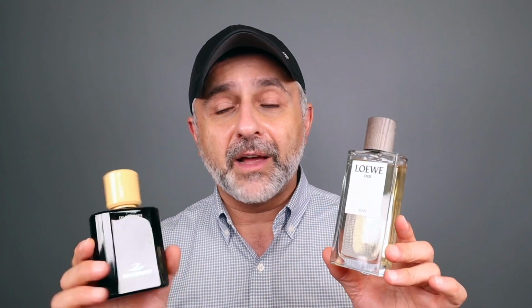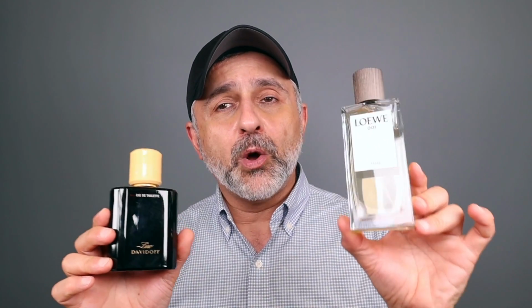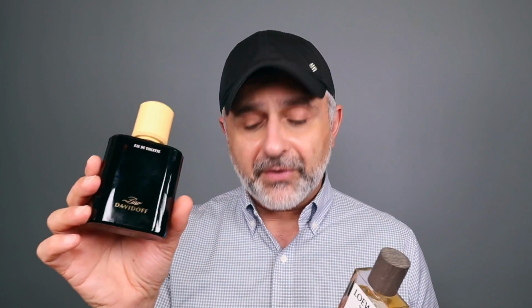It is very masculine, but I think this one, it's vegetal, and it's not necessarily a little powdery, it's a lot powdery. It does remind me of iris, but it's carrot seeds, but a beautiful combination. I think the two go wonderfully together, and it was such a great discovery that I really dig. So this is Loewe 001 Man and Zino Davidoff Eau de Toilette.